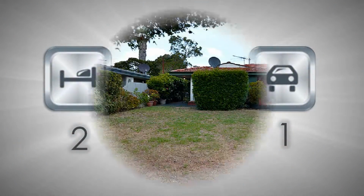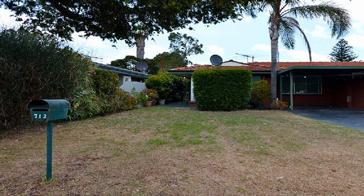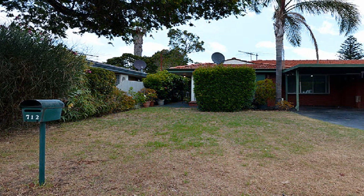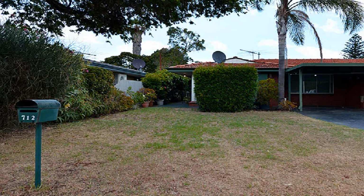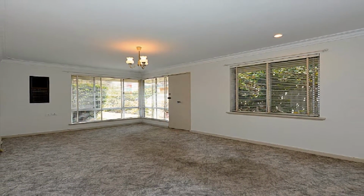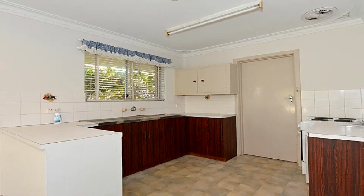Ideal for the smaller family, first home buyer, or those looking for that quality downsizer, this home represents the perfect purchasing opportunity, courtesy of such an affordable price bracket. The expansive lounge diner with split system air conditioning is headed by a modern kitchen complete with plenty of meal preparation and servery.